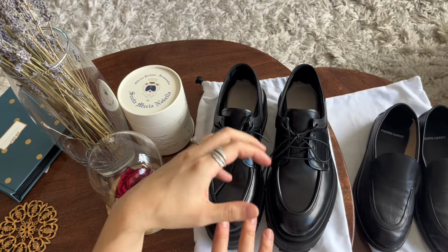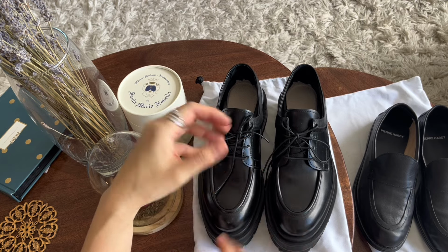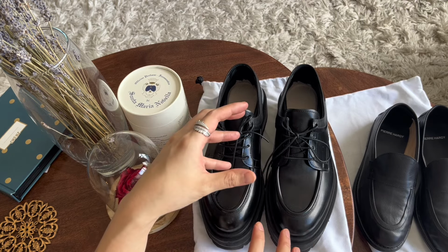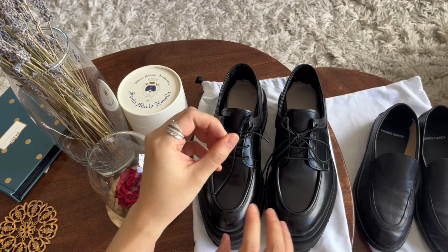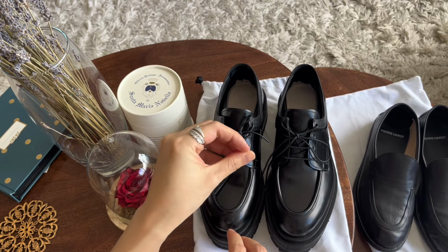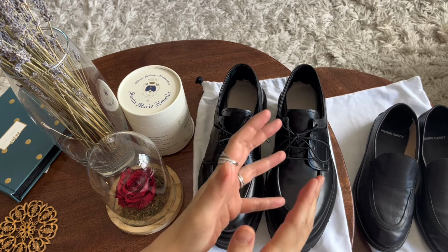And these are basically the same. They are very high quality shoes, very well made, very well designed, but they're just not the most comfortable shoes to wear. The time it takes to break them in is pretty significant. But again, that's kind of just like Hermès shoes.